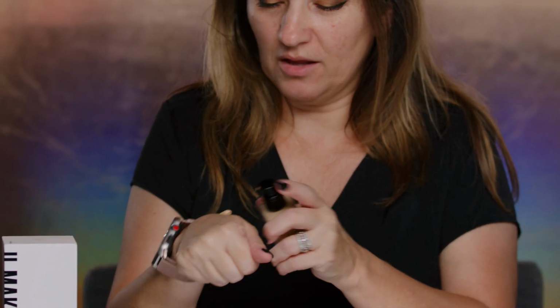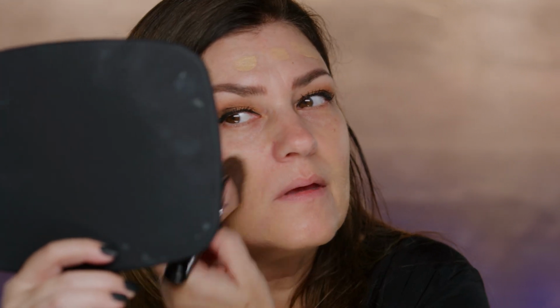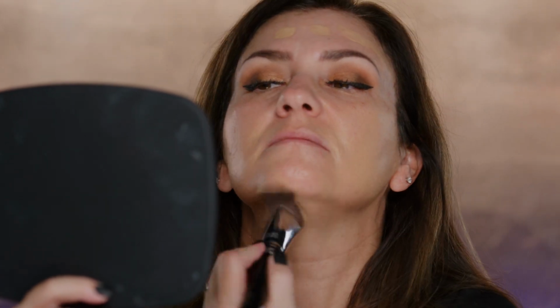I don't know about the color. Again, I'm guessing on the color. This still is online, so, you know, you are still kind of guessing. Okay, so far, you guys, I like it. Again, the day is going to be the telltale of that, though, right? But it's blending nicely. The color's decent.